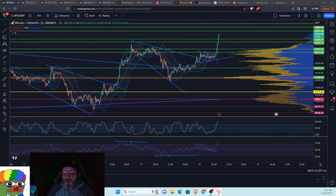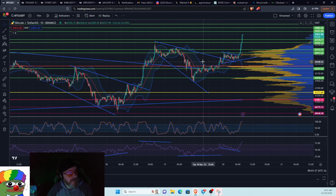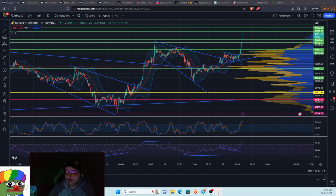And we're going to get honking on into Bitcoin this morning because it looks like the Santa rally is on, folks. It looks like it is on and popping. So, 15-minute time frame for BTC. I just want to break down what's been going on that got us up to this point, right?